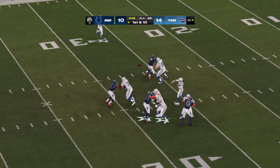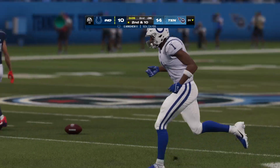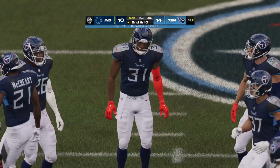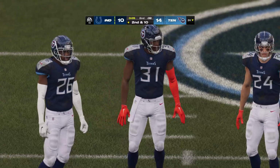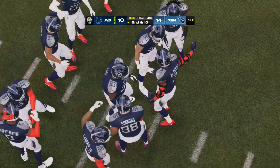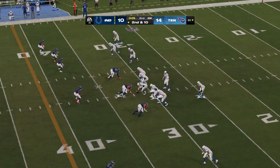And with 8 seconds on the clock, really not a lot of time to try to put anything together. And that one drops down incomplete. Good coverage there. Forced the ball free, and it's second down. It's another zone defense. It looks like it's open for possibilities, but they did a nice job patrolling the middle of the field and forcing an incompletion.